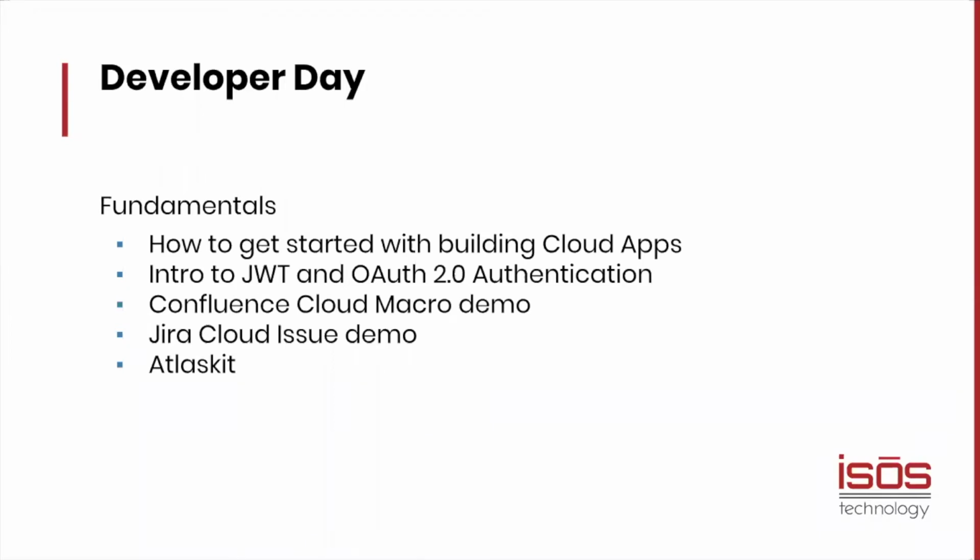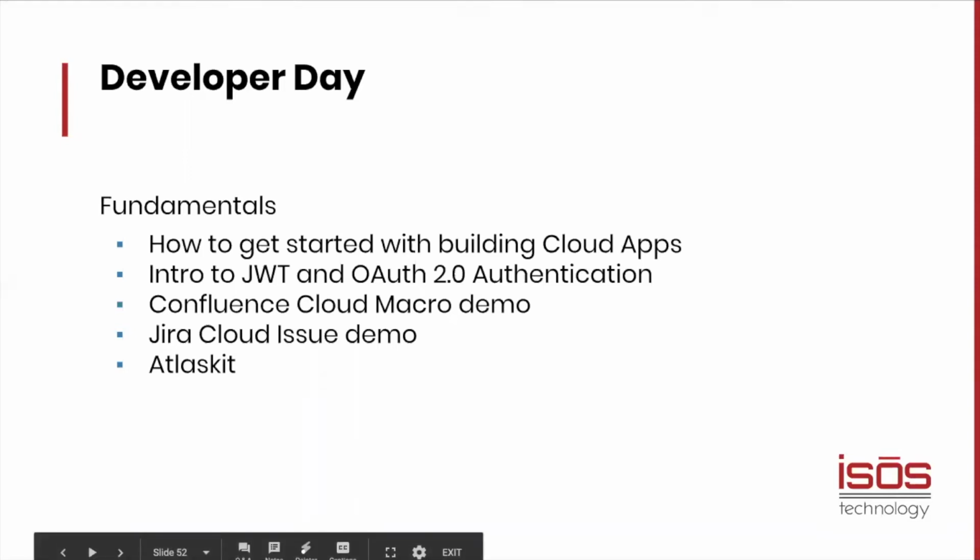Next, there were a couple of sessions on authentication with JWT and OAuth 2.0. Those authentication methods are used in cloud as well. It was a good in-depth look at how these authentication methods work, and it answered some questions for developers to see how Atlassian uses them in their cloud platform.